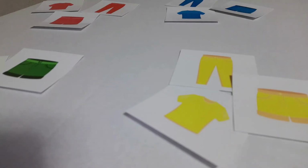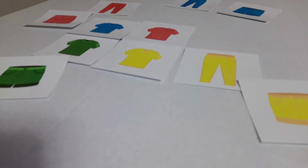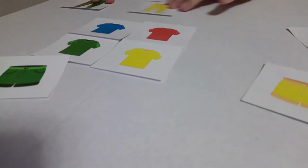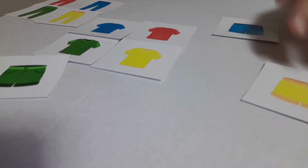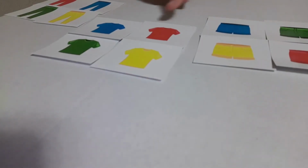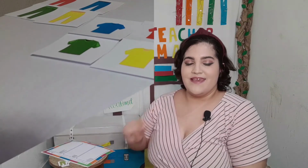Let's separate them by the type of clothes. So I'm gonna separate only the t-shirts. I'm gonna put only the pants. Now I am going to separate only the shorts. So shorts, t-shirts, and pants. This is the way you can play.